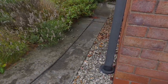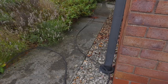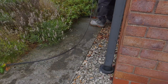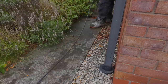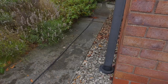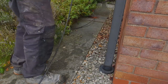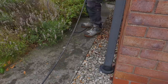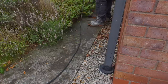Put a bit more hose in there, go a bit further down. So I've got 15 metres on this little hose here, so it's probably about two and a half metres here, so from here to the road, going that way, I'd say it's about 10 metres, so I think we're kind of at the boundary as we speak.